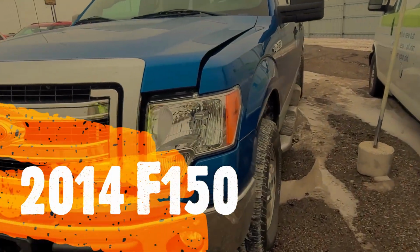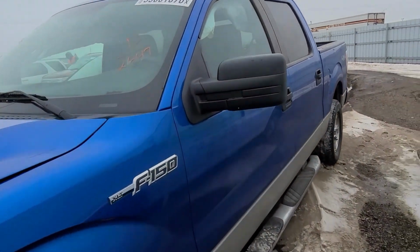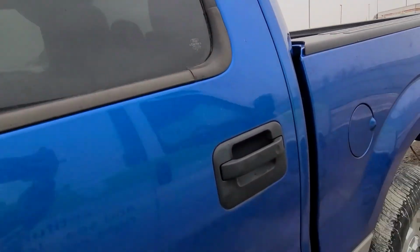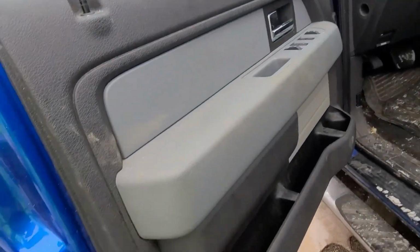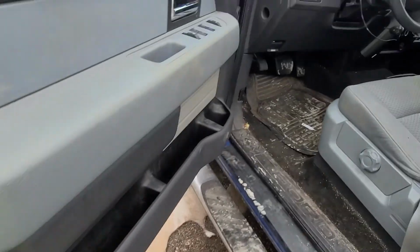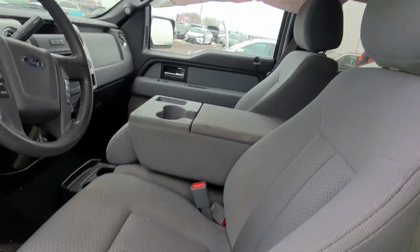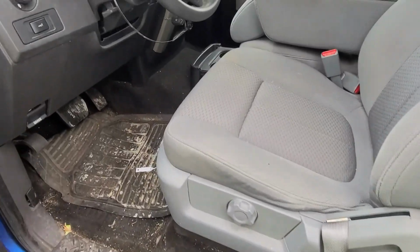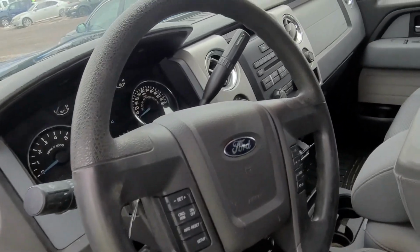Ford F-150, hit on the side, set off both roof airbags, only 67,000 miles. XLT, 1,700 pound payload, it's got no options.